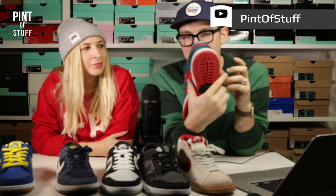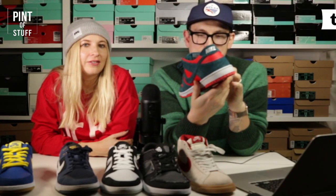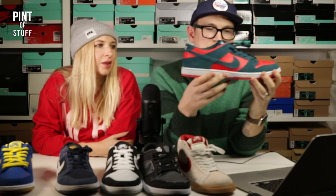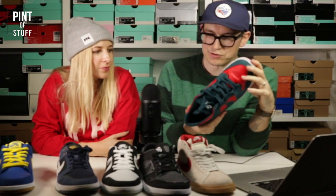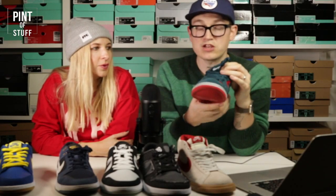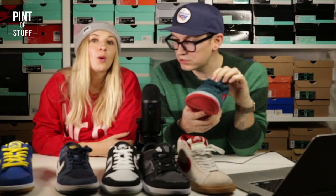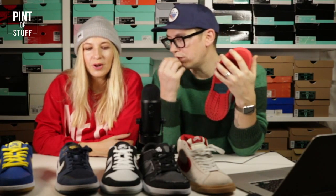These are probably a 7. No, I'd say they're a 7 out of 10. But they're not going to be sold. I love these shoes. They kind of got me into wearing the lower profile again, and also get used to the thinner tongue. The lower, not low. The lower profile.